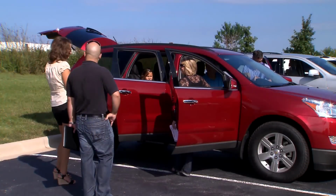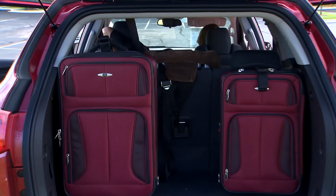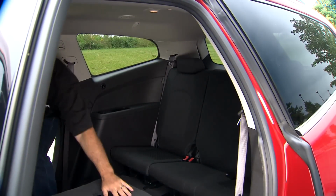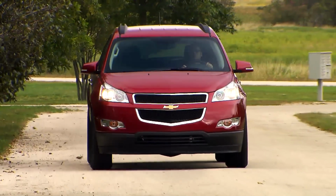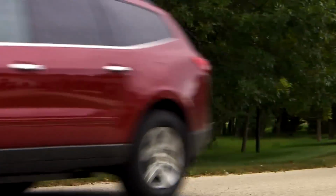Even though a lot of these vehicles drive pretty much the same, I think, from the perspective of a family buyer, there are some differences. I think the Traverse rides the nicest. It feels pretty quiet as well. Our modestly equipped front-drive Traverse also had the group's least expensive as-tested price of $32,925.